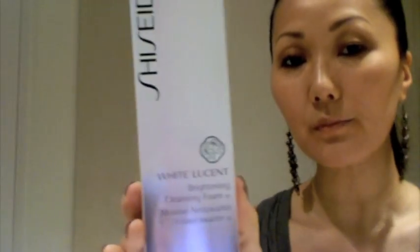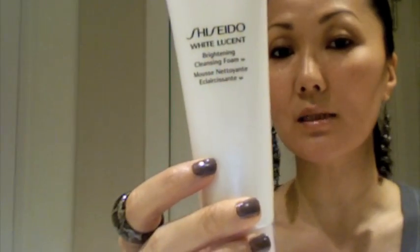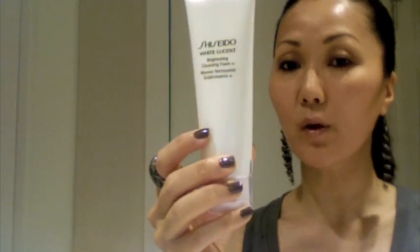So there's that. And again, I just use that one in the nighttime, and I use this in the day, which is the White Lucent Cleansing Foam. They're all cleansing foams. All my cleansers are foams. And that one looks like that. And it's a brightening cleansing foam. It's certainly not meant to lighten your skin.